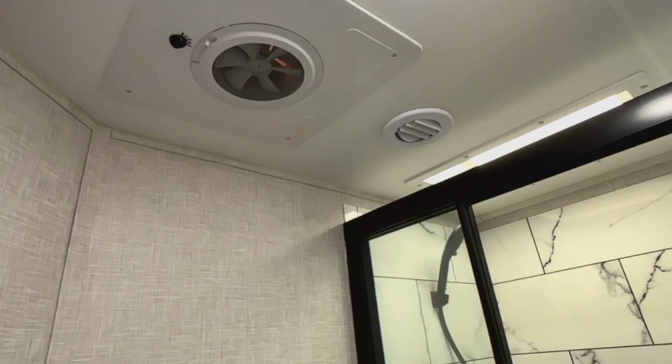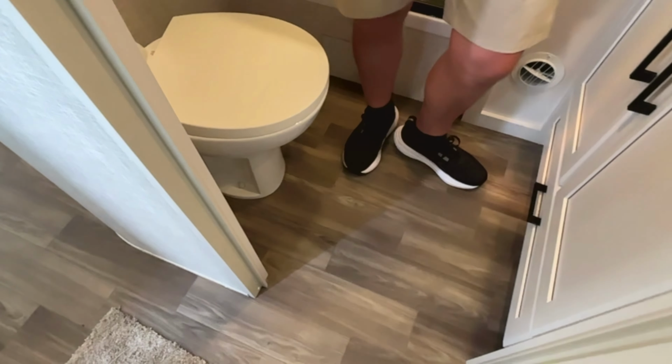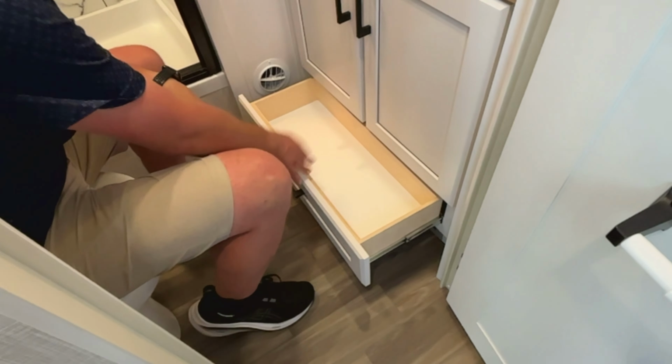Right up here, you got one of these really cool fans. I like those a lot. Foot flush toilet in here. It is porcelain, so you should have plenty of leg room. Again, there's your heating. And look at this. I like this.